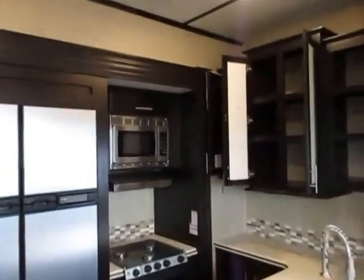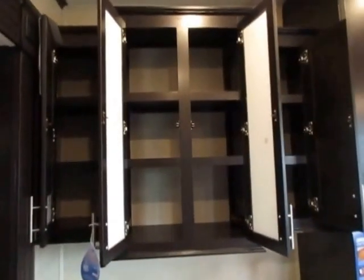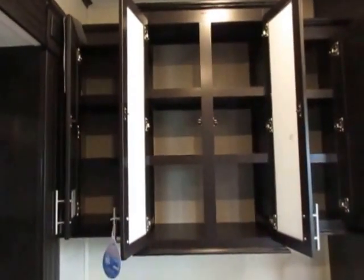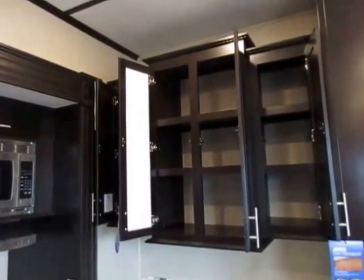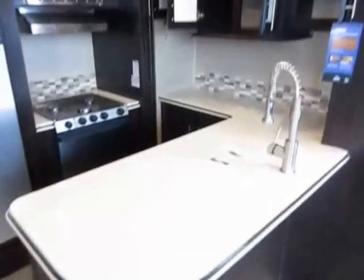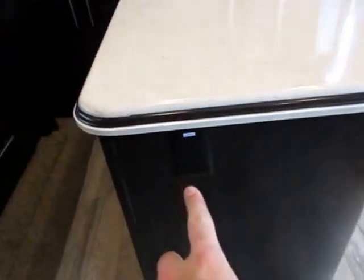I don't know what it is. It has the it factor, because I can't describe it, and I'm pretty good at describing things. Tons of storage. If you see these cabinets closed, you don't realize how much stuff you can shove up in there. And these are the nicer solid surface countertops all the way around. You'll see little power outlets hidden here and there. I like to point those out because against the darker backdrop, it's tough to see sometimes.